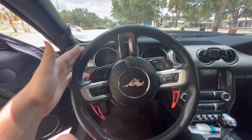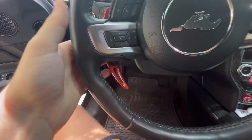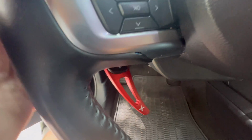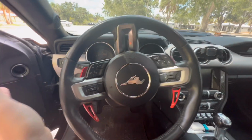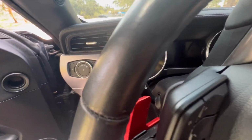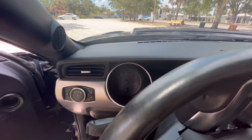Jumping right into the steering wheel, it is upside down right now because I am parked, but I did add these paddle shifters. They are aluminum, so listen to the sound of them, compared to the little plastic sound. Get the nice aluminum feel. I do not have the 401A package on this car, so that means I just have the regular dash. I don't have the digital dash.